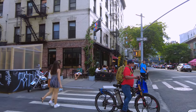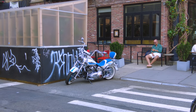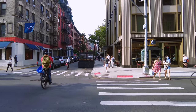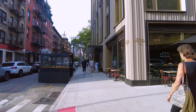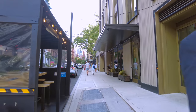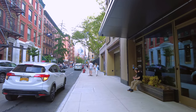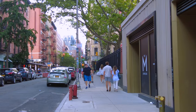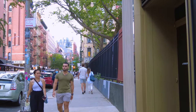Look at this bike park right here. Pretty cool, hmm? Okay, it's time to cross the street. And we are not far from Soho, another great place.